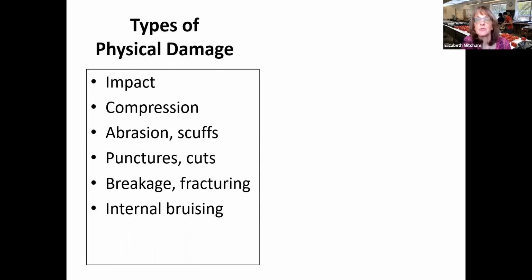There's impact damage, where you drop the product or something hard hits it. There's compression damage, which can often happen if you fill up a crate with your product and you have product a couple inches over the top, and then you take another crate and put it on top, and everything gets compressed down. That can cause damage. Abrasion, punctures, any kind of breakage of the tissue, and then bruising is also an issue.